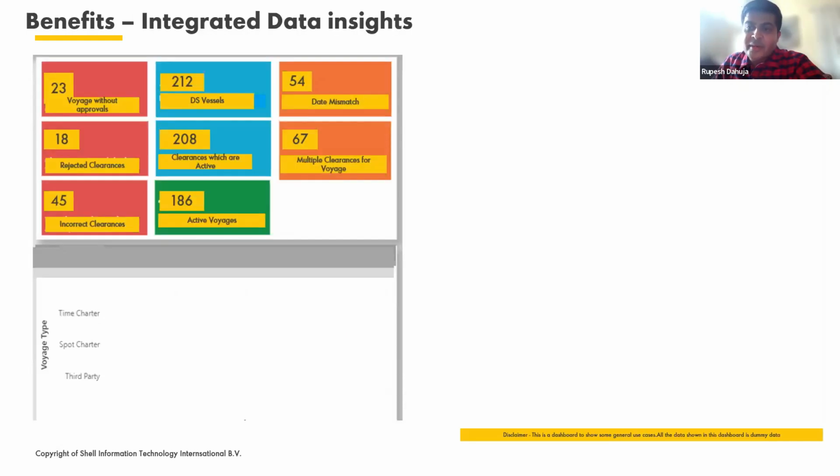If I am going from place A to place B, say India to Europe, that becomes my voyage, right? So in the dummy numbers shown, there could be 186 active voyages. And we are doing some data quality checks here too, right? Let's say if a vessel was approved, or was rejected for some reason, we have, for example, 18 rejected clearances also. So these are some of the information we could get. This bottom one I've just kept open as white so that you could also think of some insights you may get.